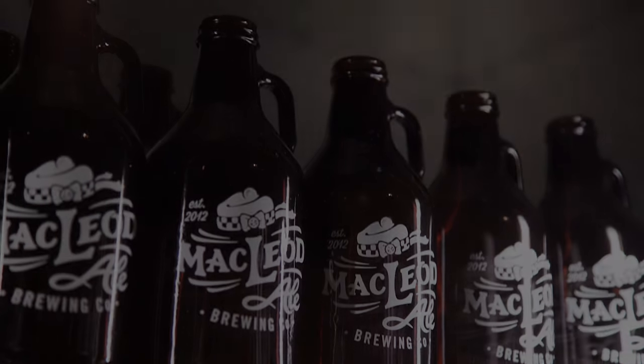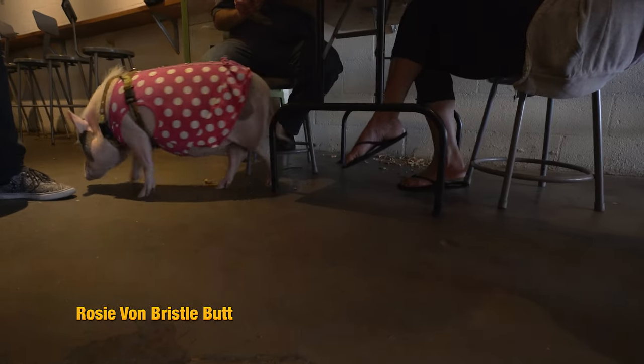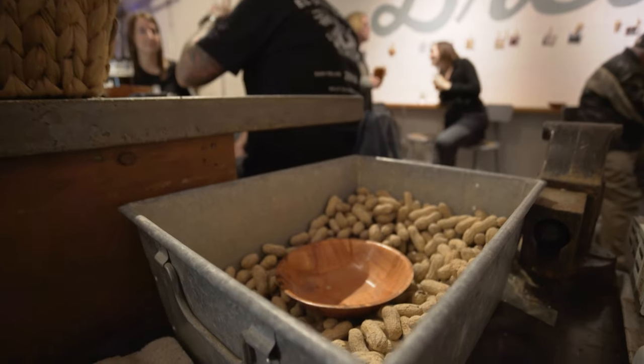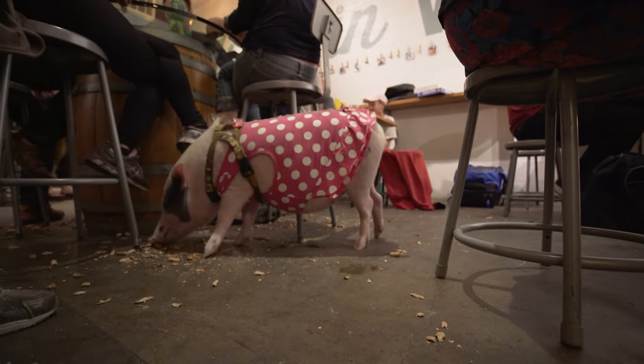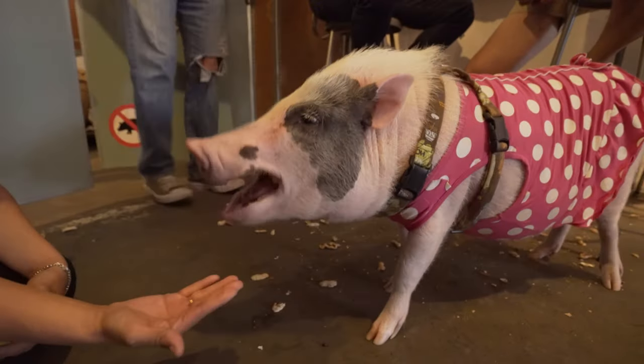Okay, so we have kind of a well-known patron here who is actually a pig. Her name is Rosie von Bristlebutt. One of the things that we have here that's kind of unique is that we have peanuts in the shell and people can throw them on the floor. Rosie just goes around rifling through the peanut shells all evening with her little tail wagging. She's kind of like the unofficial mascot of MACLEOD Ale.